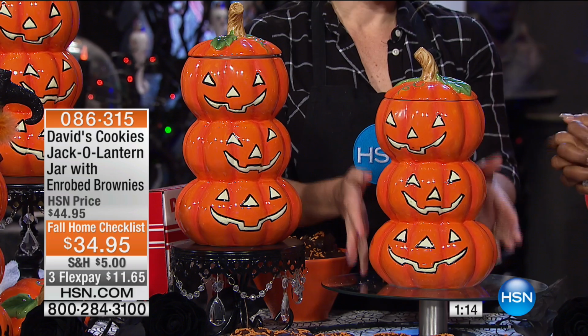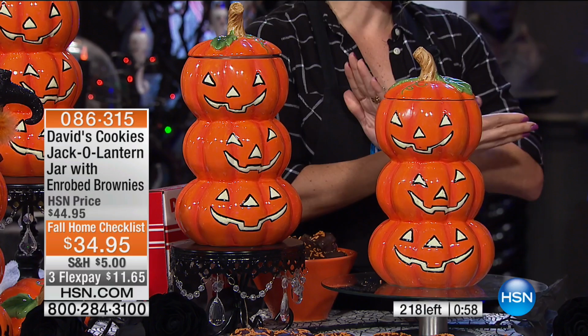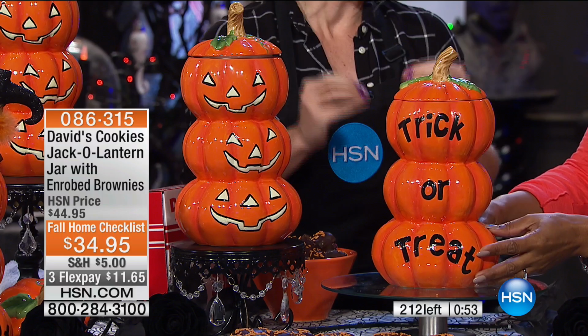We did a limited amount this time for a particular reason, and that's why I was showing the bottom. Every time we do our jars, when it's stamped David's Cookies, it means that it's a collectible. It means that it is rare, because we are never going to have it again. So once this sells out, we break our molds, we make them different. Maybe we'll do a different pumpkin next year, but it won't be exactly like this. So if you want to gift this or have this for your collection, you'll know that it's special.